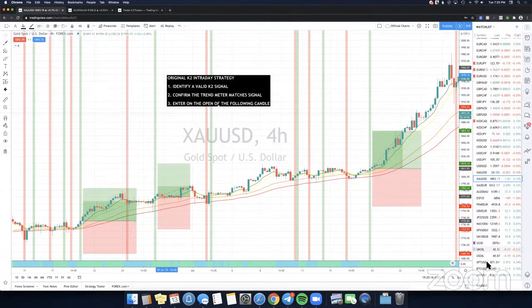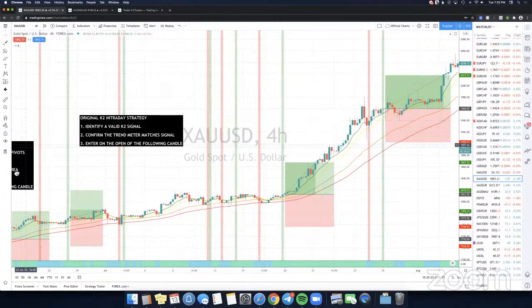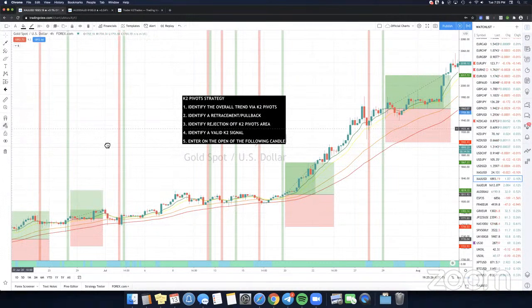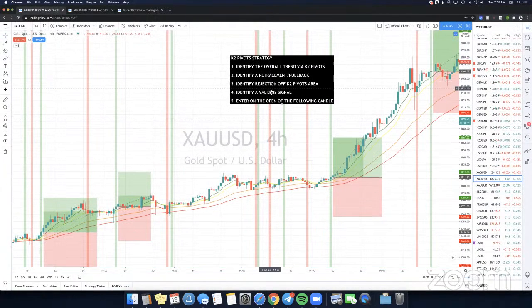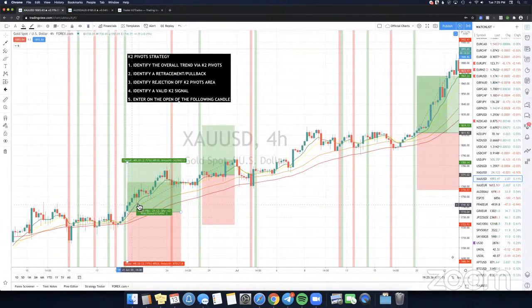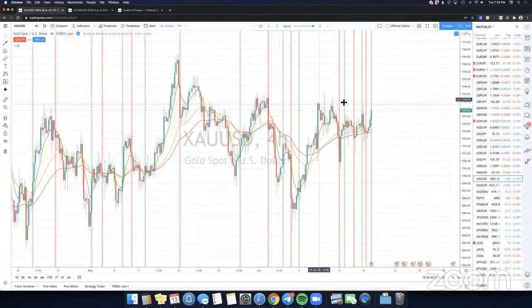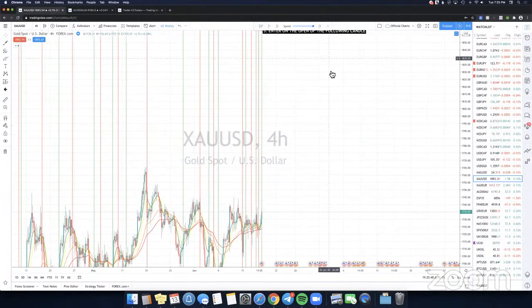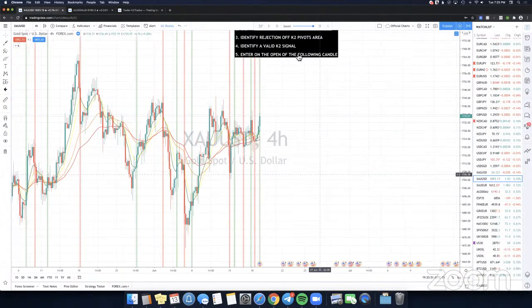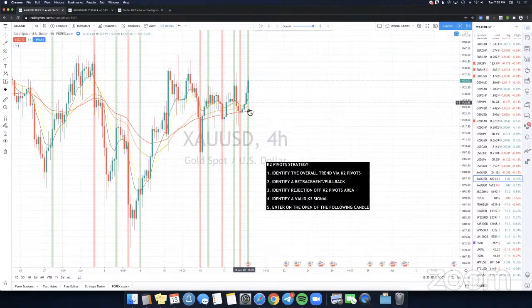So if you wanted to use the pivot strategy as well, you can use that too. And it's the same difference. So with this strategy here, same thing. Identify the overall trend using the K2 pivots. Here you can see prices above the pivots are spread out. And I can even show you real time. So if I was to show you guys playing this out real time, I would just rewind time to there. So right here, identify the overall trend. As you can see right here, prices above the pivots are all angling upwards and they're spread out. So that's going to confirm an overall uptrend.